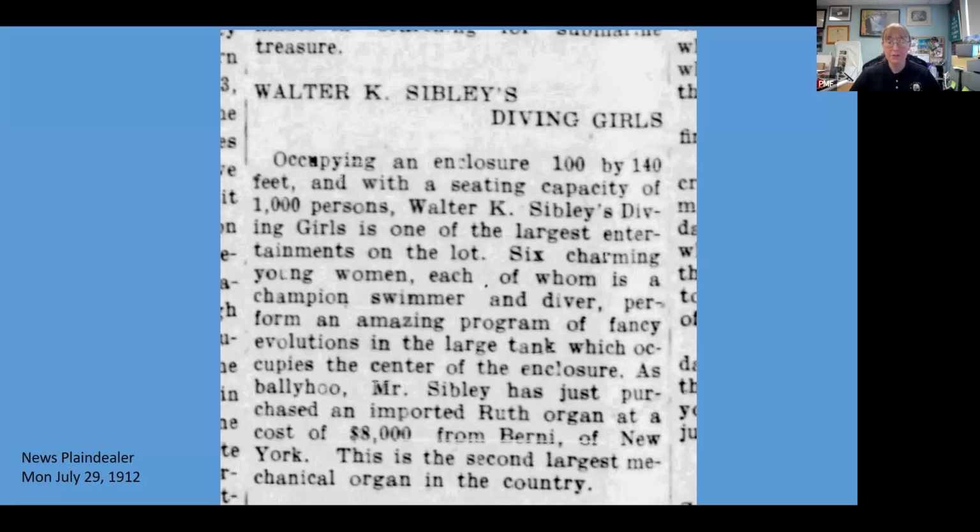As ballyhoo, Mr. Sibley has just purchased and imported a Ruth organ at the cost of $8,000 from Burney of New York. This is the second largest mechanical organ in the country."